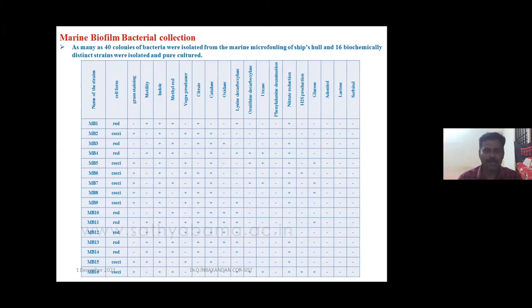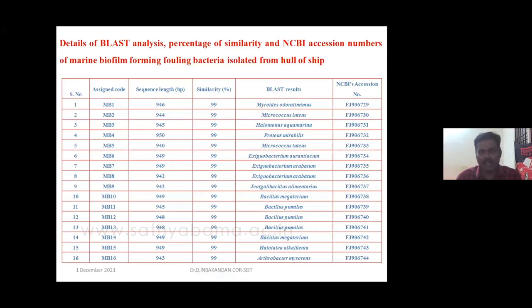After that, we went with the 16S rRNA sequencing technique to identify what species they are. With the help of NCBI BLAST, we identified those organisms, and these are all the organisms, MB1 to MB16. For an easy way to understand, I named them MB1 to MB16. MB is marine biofilm bacteria, 1 to 16. These are all the 16 cultures which I'm going to use in the subsequent experiments, okay?